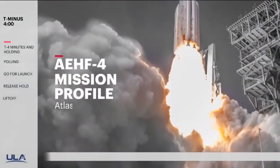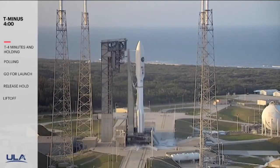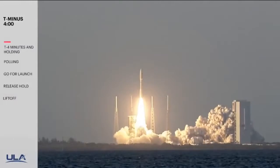T-minus 10, 9, 8, 7, 6, 5, 4, 3. We have ignition. 2, 1, and liftoff of the United Launch Alliance Atlas V rocket.